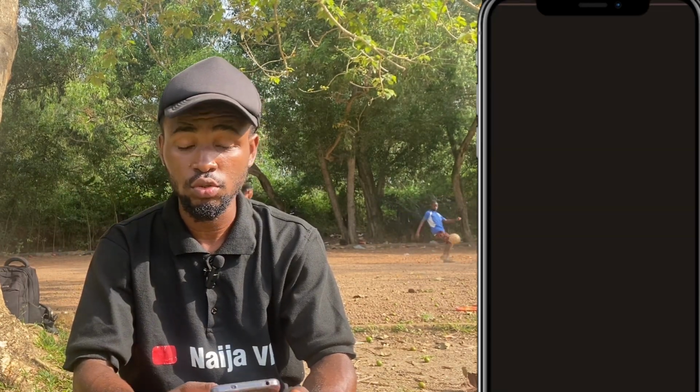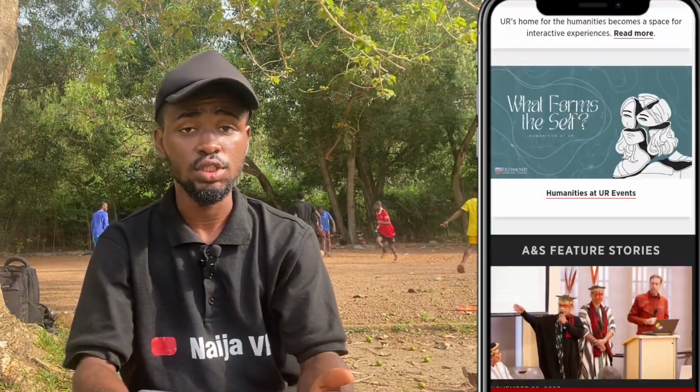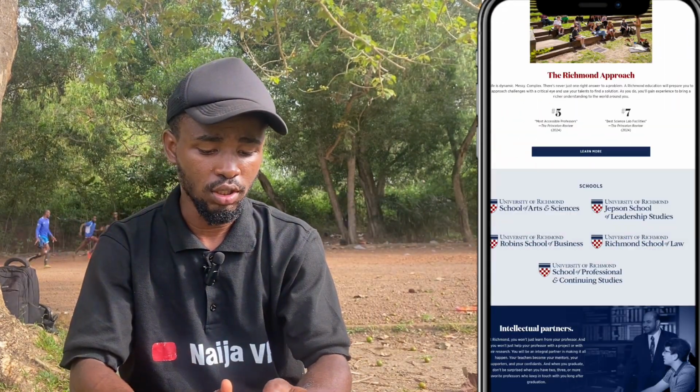This is the University of Richmond School of Arts and Sciences. I work with School of Arts and Sciences because that's where my maths course is. So you go through there and you explore and see if you see your course there. Just like that, you can section your course for whichever university you're going to. So we don't waste time on this concept. We're going straight into the next, which we'll be talking about very soon.